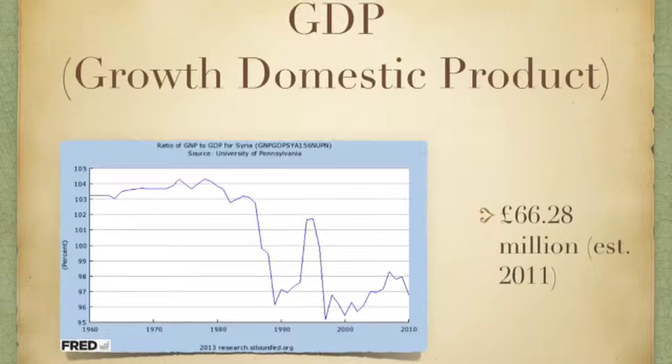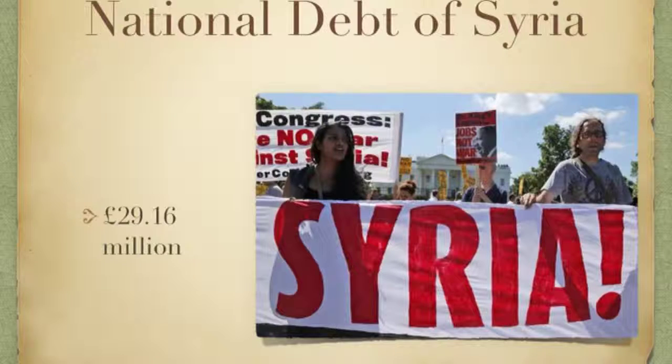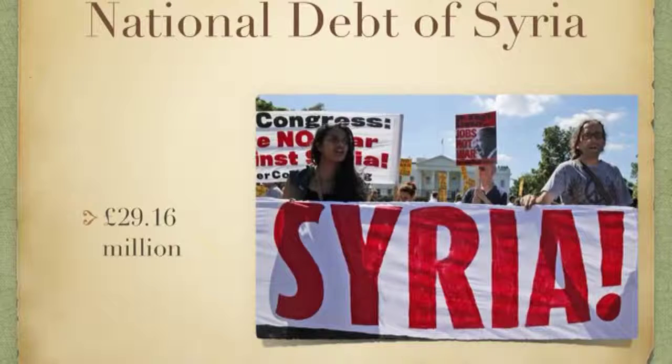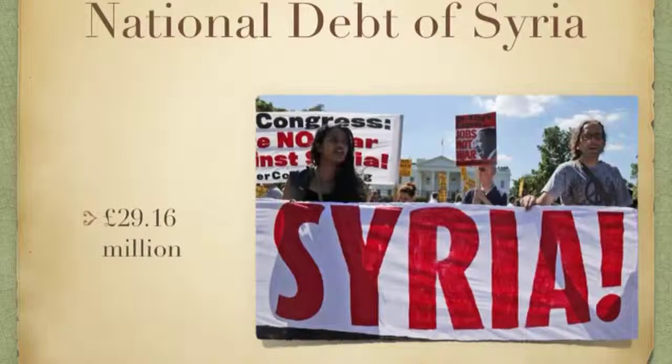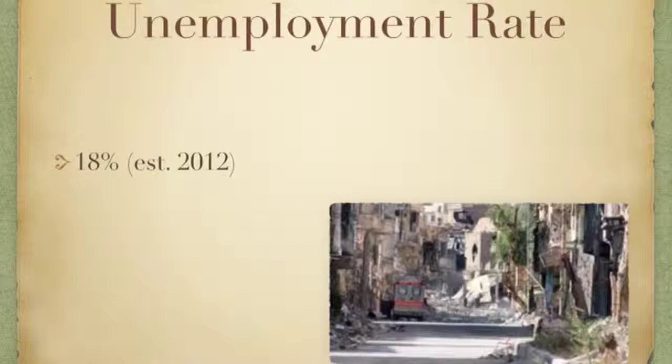The gross domestic product of Syria is 66.28 million Syrian pounds. Agriculture takes up about 25% of their GDP. It also employs about 25% of Syria's total labor force. Syria's national debt is 44% of their GDP, which equals 29.16 million Syrian pounds. The unemployment rate in Syria is 18%.